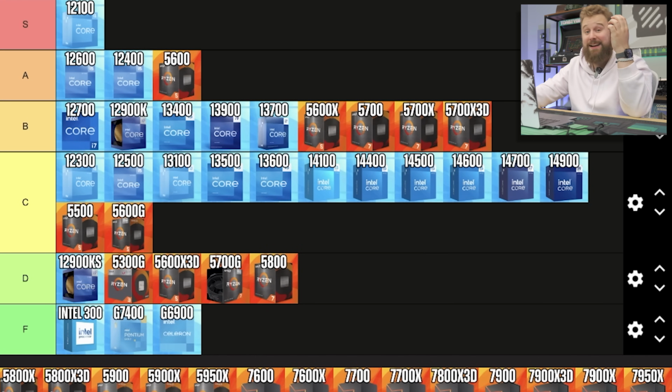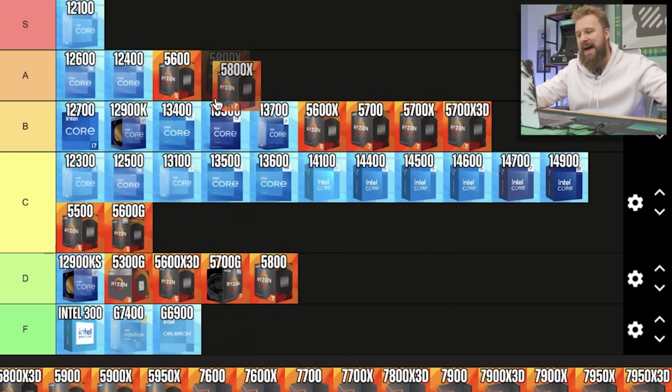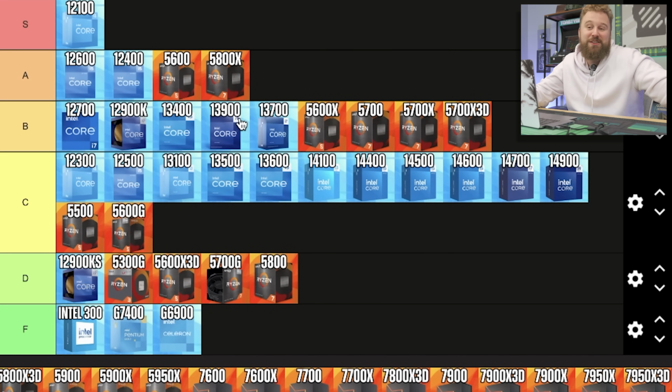The 5800X is the CPU I use at home with a 4070 Ti and played 1440p with no problems. Because of that, it's A tier. It just is A tier in my opinion.